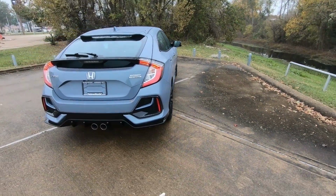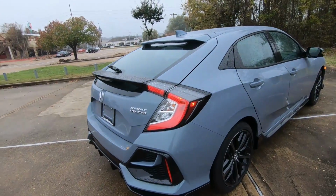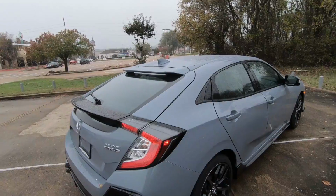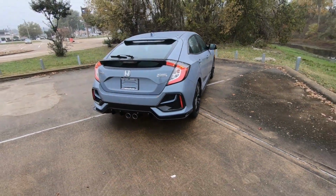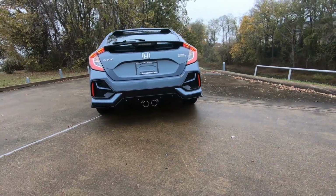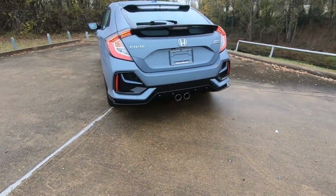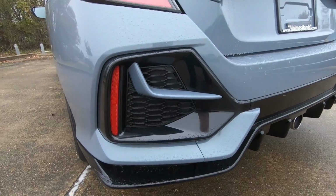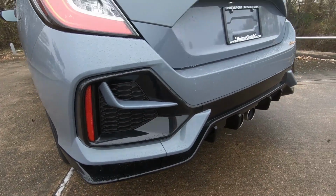LED tail lights. And of course, as you can see, this being the Sport Touring trim level, you're going to have the sporty look of the rear spoiler and the rear roof spoiler. Tell me what you think about this Sonic Gray on this Civic. Do you like it? If it's something you're planning to buy, is this a color you want? Of course, the dual exhaust back here in the rear. And just a quick look up close at what we have in the rear here. Of course, the vents here, not functional, decorative, but still a nice touch back there.